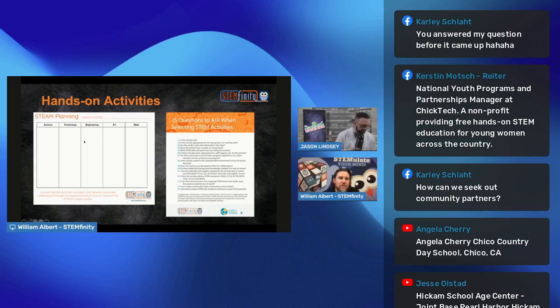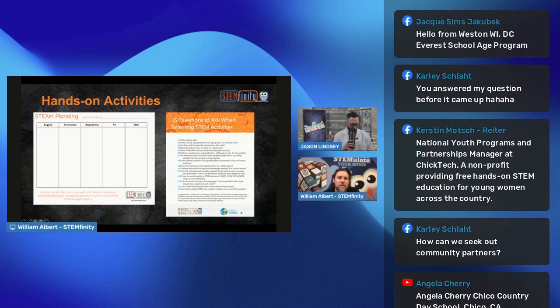And so you can plug in that one activity in all the different areas that it works with within STEAM. That's kind of the goal, to show them that it's not just art that you're teaching with that activity, that you're trying to do a blended or integrated approach throughout.